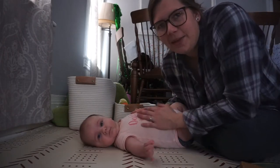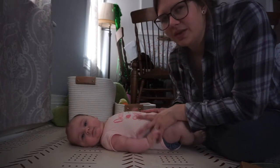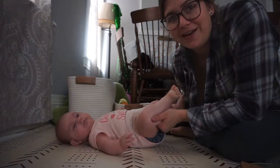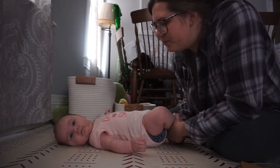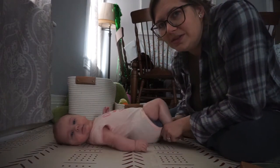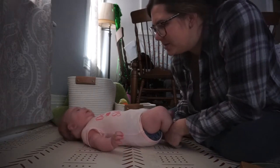Done changing this baby's diaper, and today I'm going to film the rest of my I bought cloth diapers so you didn't have to video. If you want to watch that, I will leave a link down below because it will be posted before this. But yeah, cloth diapering has been going pretty smooth. There were some rough bumps in the beginning, but I've pretty much figured it all out.